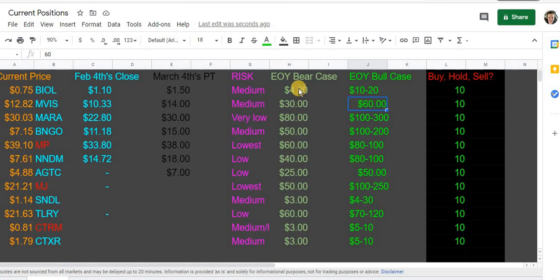It would suck if I had your bear case of $4, and then I changed it for BioLace to $1, and then I'm like, oh yeah, we already hit that. Guys, no, I'm never going to do that. That's not fair, obviously. But if I actually upgrade it, that's something that I think is realistic.